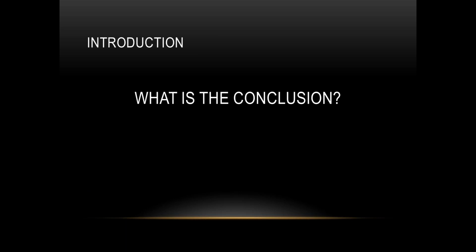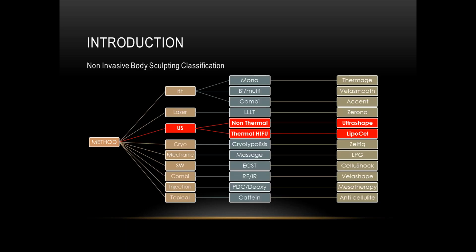So what is our conclusion, looking at the data or the summary of that? First, we know that fat reduction using non-invasive treatment is gaining popularity. You can see the increase of 74% in 2 years shows that the demand is there. For me personally, if I were to do research and look at this result, I would be very happy to venture into and know more about what type of treatment I want to introduce to my patient.